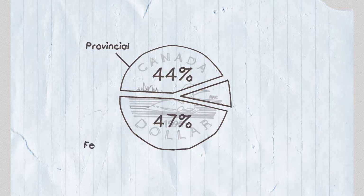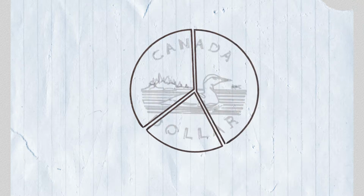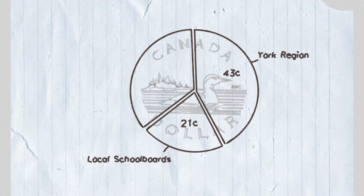Ontario towns like Aurora receive only 9% of all taxes collected, but are responsible for over 60% of the infrastructure. It's also very important to realize that although your property taxes are paid to the town, only a small portion is for town services. For each tax dollar you pay, approximately 43 cents goes to York Region, 21 cents goes to the local school boards, and 36 cents goes to the town share of the tax bill.